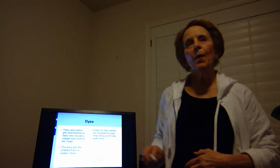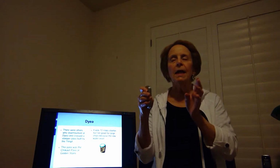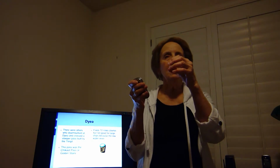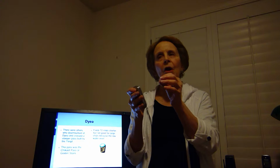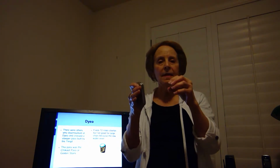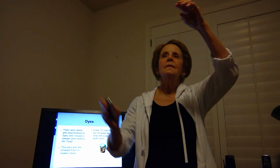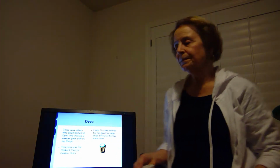So there was another way, and that was called Dyea. Dyea was a city, if you're looking at the maps at that time, and Dyea is actually about 10 miles closer to where you wanted to go. So Dyea is here, Skagway is here, and then Lake Bennett is up here, which means that you would be coming around, if you were in Skagway, up this way.